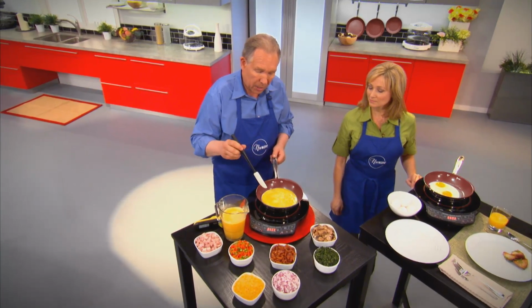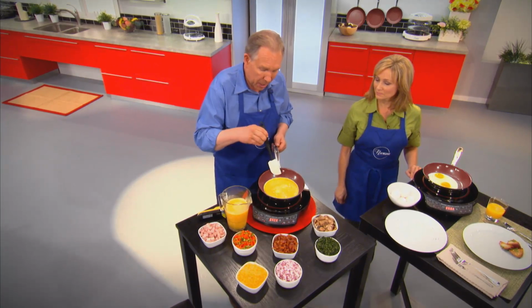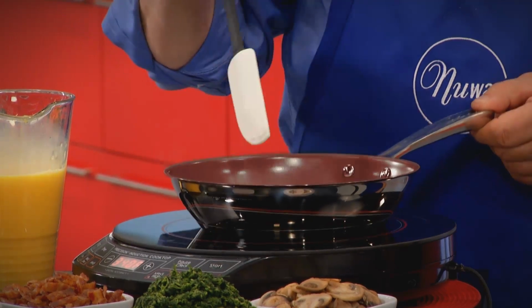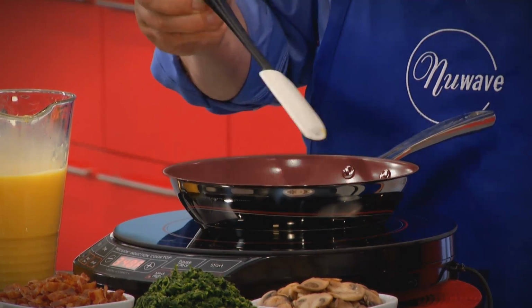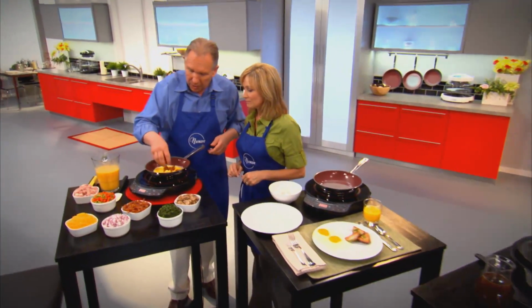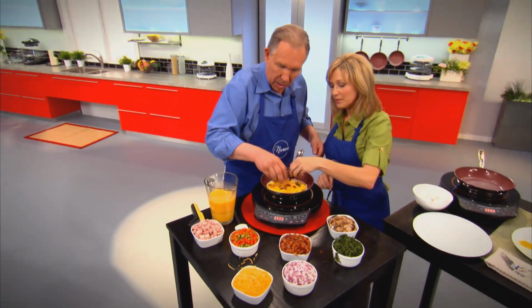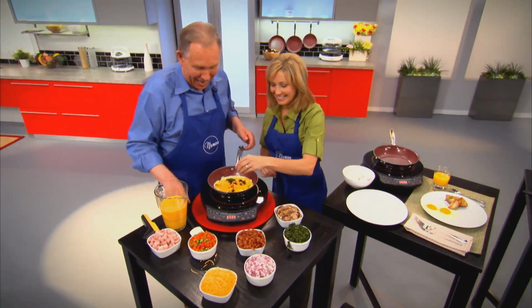And look how beautifully nonstick this is. All I have to do to make the omelet is tip it. The omelet runs back. I tip it again, it runs back. I'm going to be able to fill this up. So everybody can have whatever filling they like. I always like to have some mushrooms, some cheese, and some, you know, peppers. I like the healthy spinach, Bob. I just ruined his omelet.